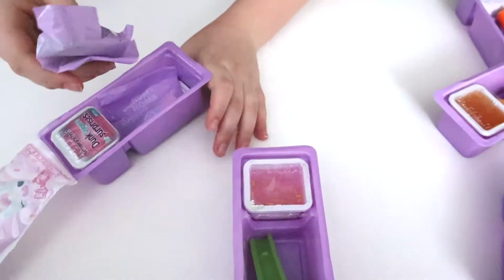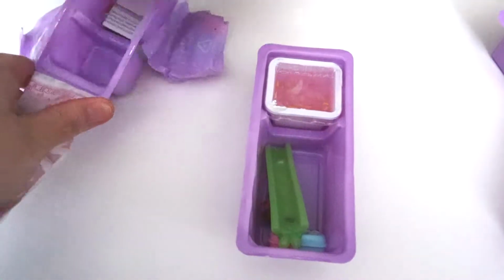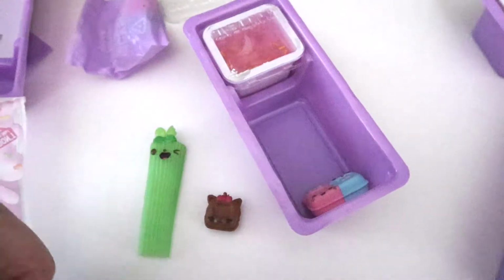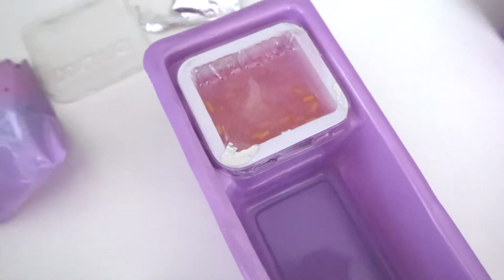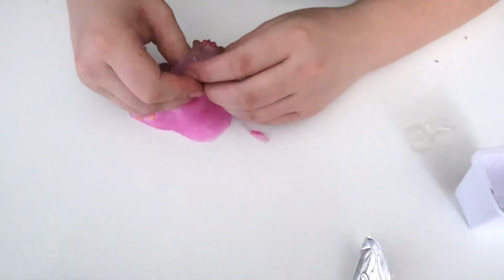And I think it actually does, because here's a celery. Okay, I think it does. So let's open it real quick and make sure. 100% for sure. There was a celery in here, there was this chocolate little guy, and there was this one with birthday sprinkles. Slimy. Oh, so we definitely have birthday sprinkles with chocolate.